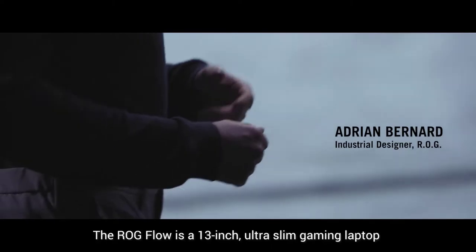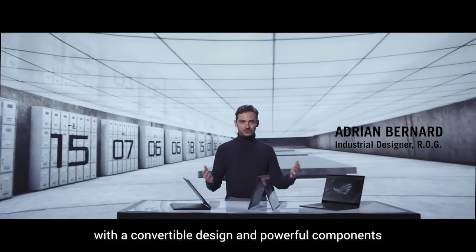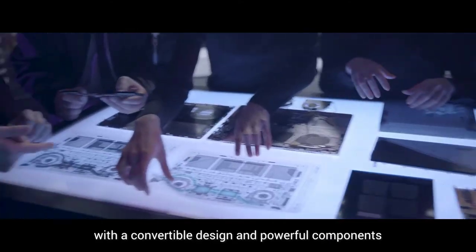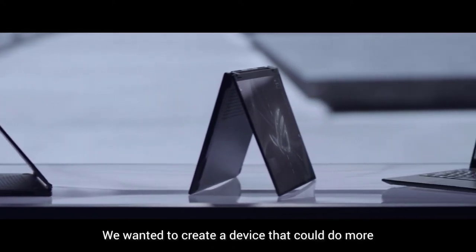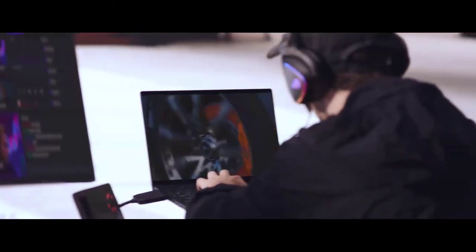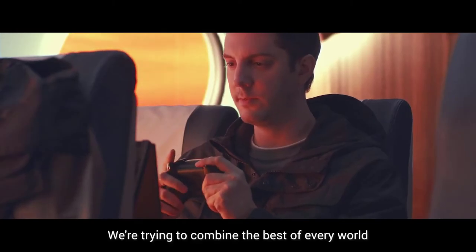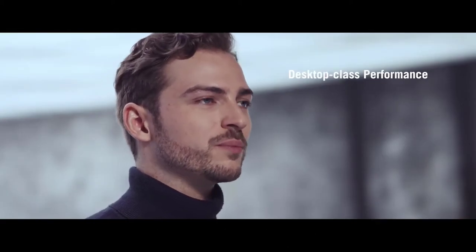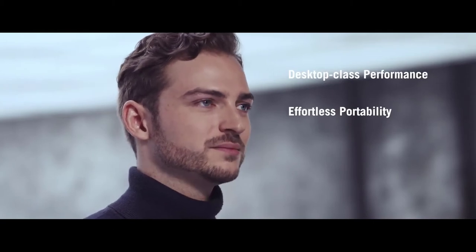The ROG Flow is a 13-inch, ultra-slim gaming laptop with a convertible design and powerful components. Versatility was our big goal here. We wanted to create a device that could do more. Game. Create. Entertain. We're trying to combine the best of every world. Desktop class performance, effortless portability, and everything in between.